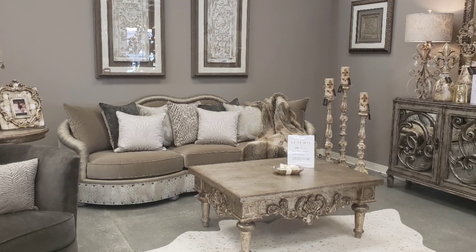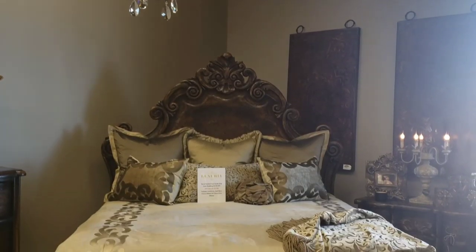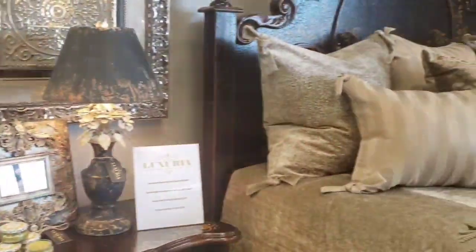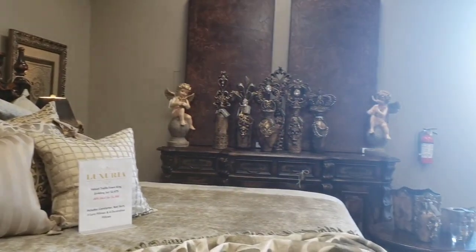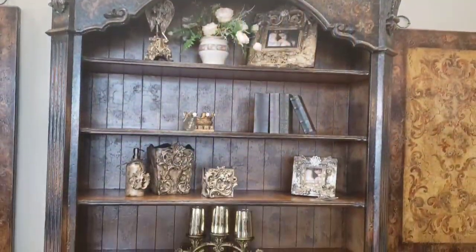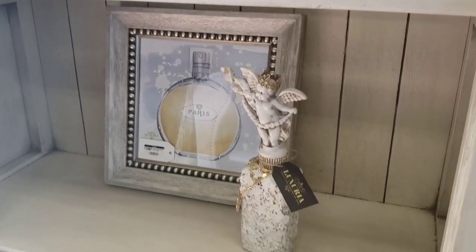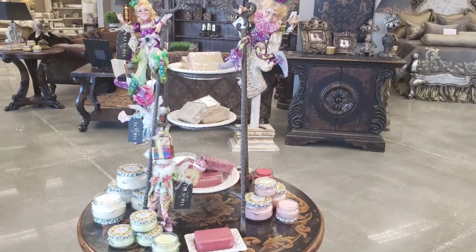Now, they carry beautiful home furnishings, lighting, custom bedding, and fabulous accessories. Their style is a little bit old world, French country, and they even have a little bit of what I think is a luxe farmhouse. They also carry a nice selection of luxe candles.